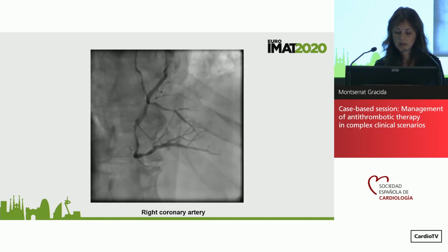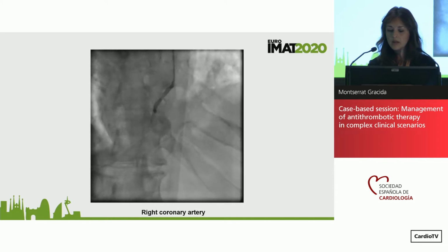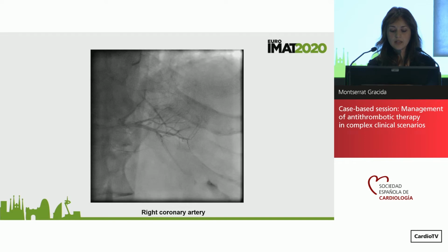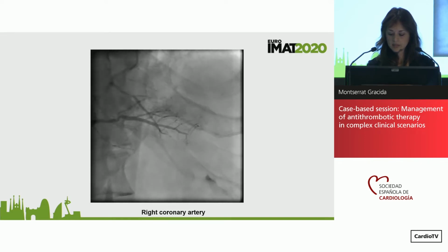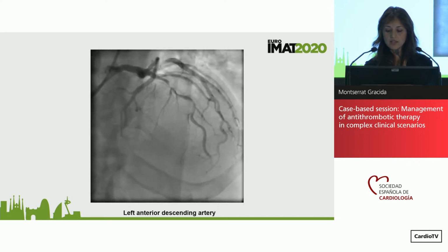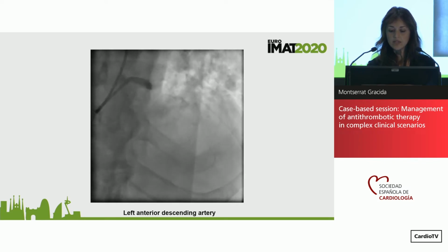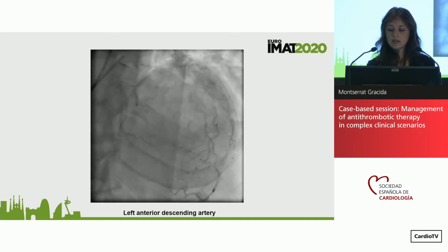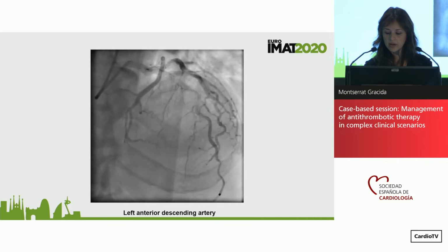And this is the right coronary. The patient had a coronariography before, and we can see the stenosis in the right coronary artery in the middle, 70%. And this is the left anterior descending, and we can see a severe lesion in the proximal segment, and also we can see a radiolucent image in the middle of the artery.